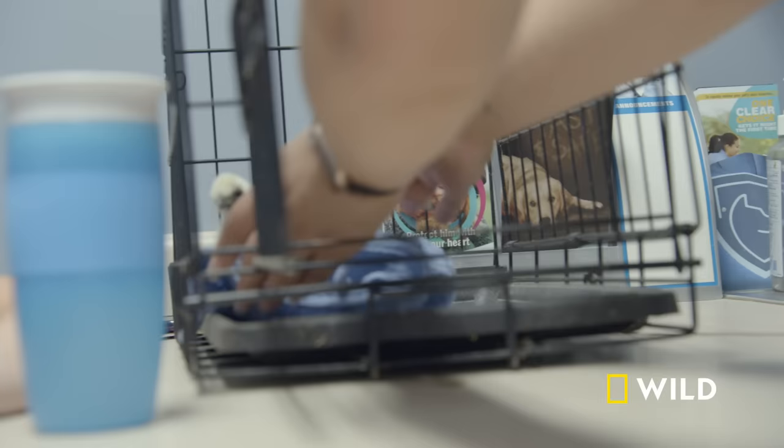So treatment-wise, we do a couple things. One is antibiotics. Two, we're gonna go on some anti-inflammatory with this medication, hopefully make her feel better. If things change and we get worse during this period of time, you need to get back in. I really feel like she's gonna pull through. We're gonna get all this mixed up for you, and we'll come back in just a second, okay? Okay, thank you.